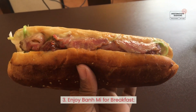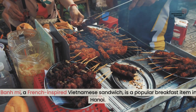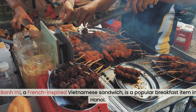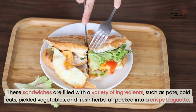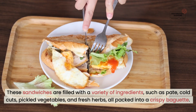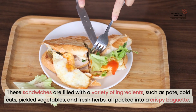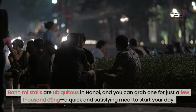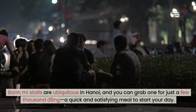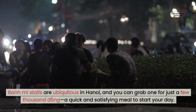3. Enjoy bánh mì for breakfast. Bánh mì, a French-inspired Vietnamese sandwich, is a popular breakfast item in Hanoi. These sandwiches are filled with a variety of ingredients, such as pate, cold cuts, pickled vegetables, and fresh herbs, all packed into a crispy baguette. Bánh mì stalls are ubiquitous in Hanoi, and you can grab one for just a few thousand dong, a quick and satisfying meal to start your day.